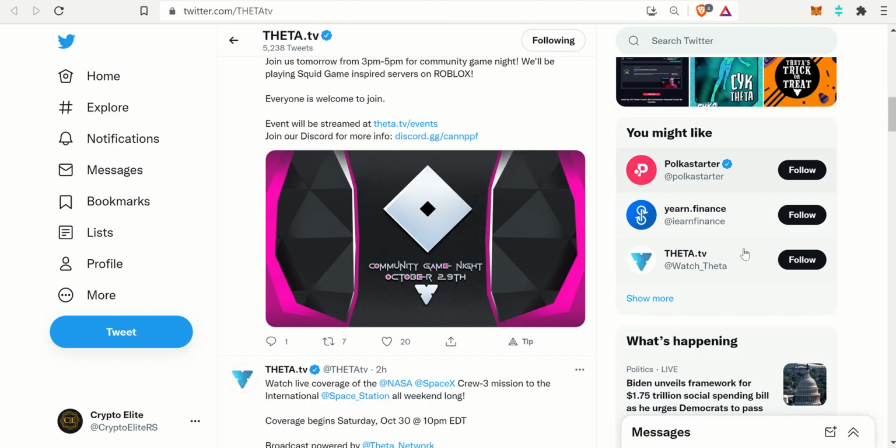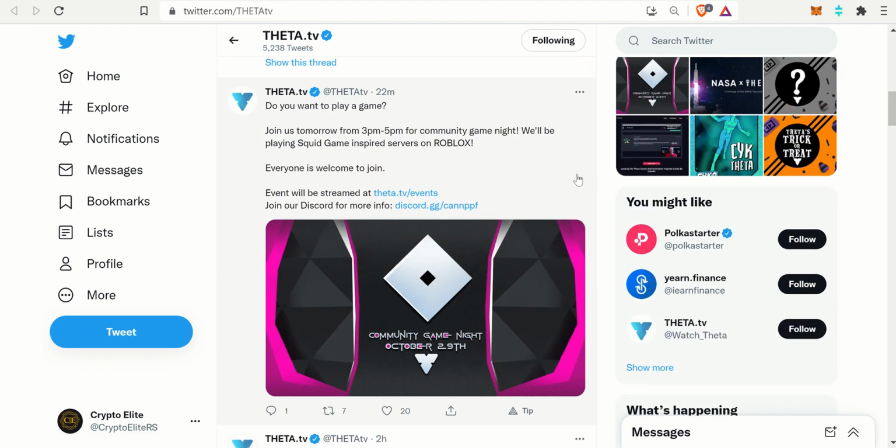And then the last little bit of news that I wanted to share with you guys is from ThetaTv. They dropped a couple tweets, and the first one is something that they are going to stream. They say, join us tomorrow from 3 p.m. to 5 p.m. for community game night. So they'll be playing Squid Games inspired servers on Roblox.